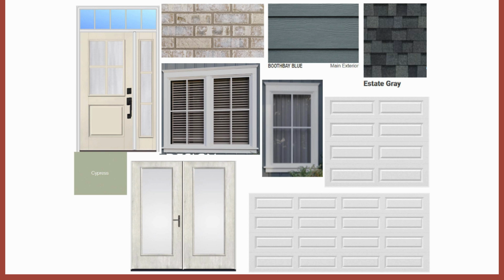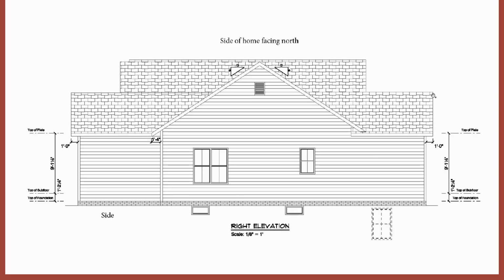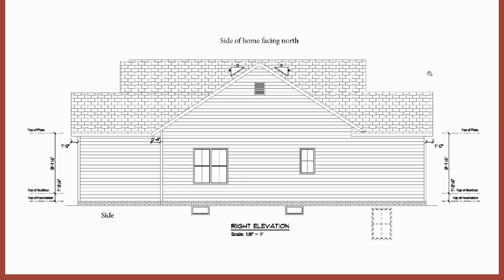Does this have a basement? Yes. Okay, because I saw the stairs and it does say down. I don't know if you'll see the basement windows. I mean, they'll be below grade with the wells. Yeah. Correct.